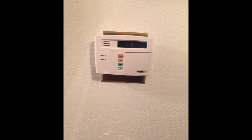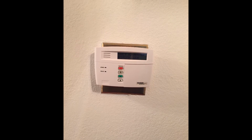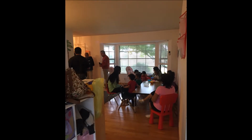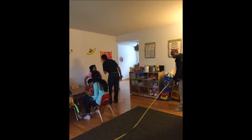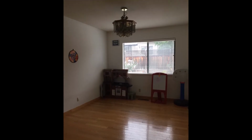Cosmetic changes like this where there was a plate added to a thermostat, we removed it, patched the walls, and made it look a lot cleaner. Now, the tenants were using the space as a daycare. Obviously, all of those kiddie things went away, and the formal dining room was restored to its original intent.